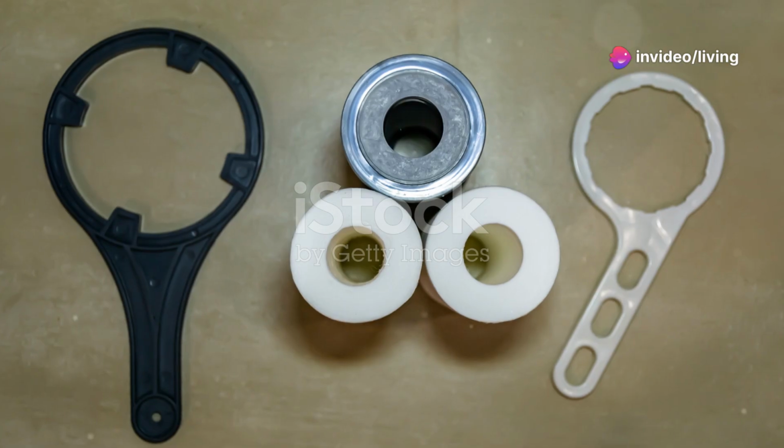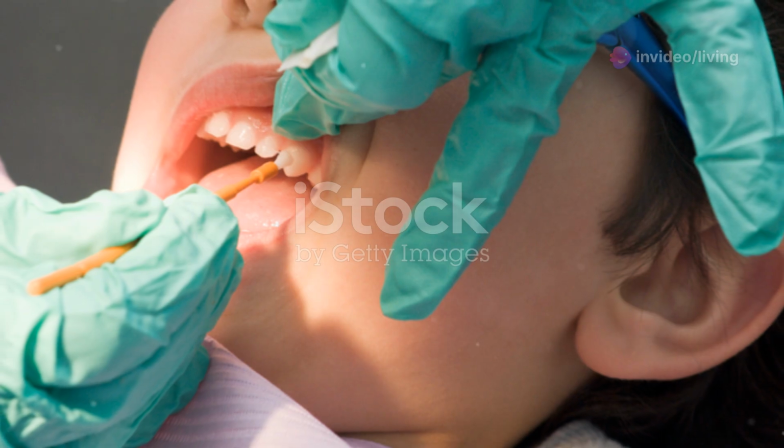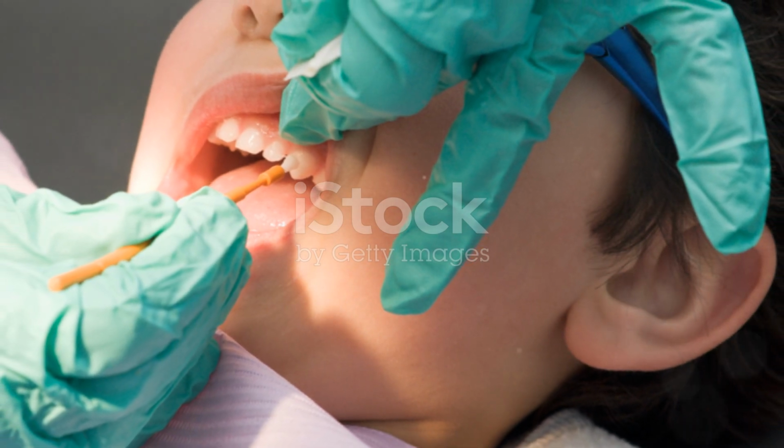This can cause cosmetic issues like white streaks or pitting on teeth, and in severe cases, even weaken bones. If you're concerned about chlorine and fluoride levels in your water, using a water filter, particularly one with a carbon filter, can help reduce their concentration. And when it comes to fluoride, remember that moderation is key.